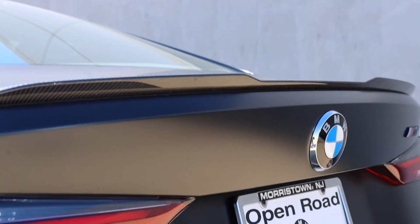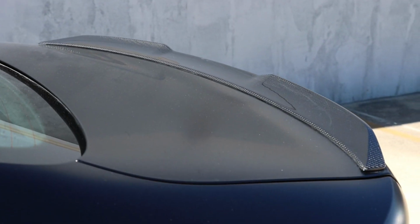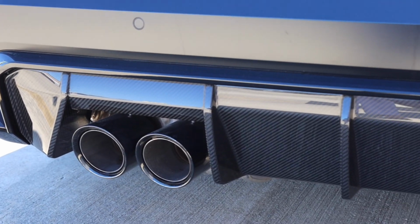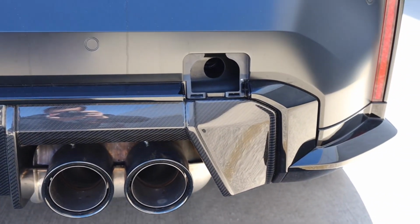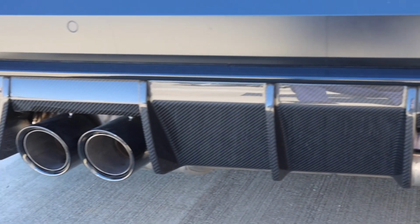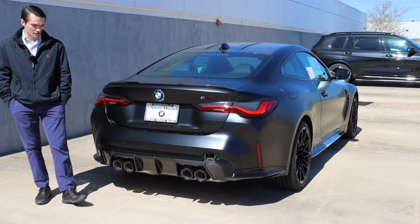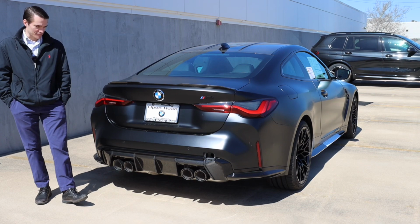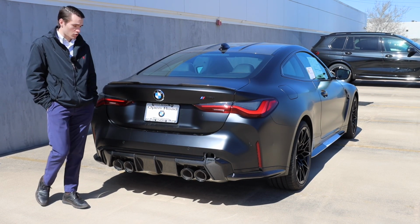Otherwise, you have this awesome looking carbon fiber spoiler as part of the carbon fiber exterior pack. You have the carbon fiber rear diffuser as well, which frames your M quad tip exhaust. BMW has been doing the quad tip exhaust on every M car since, let's see, the E39, E46, I believe, were the first set of M cars, M3 and M5, to have that quad tip exhaust that has thankfully carried through all M cars since. I think it looks really cool.